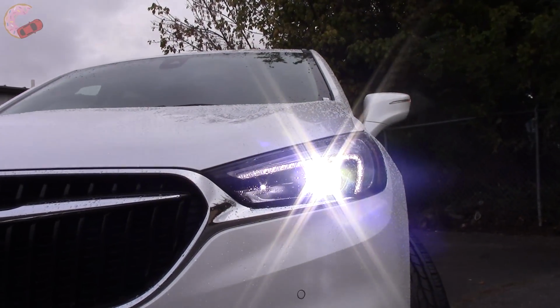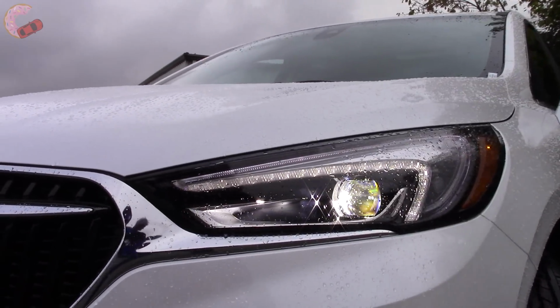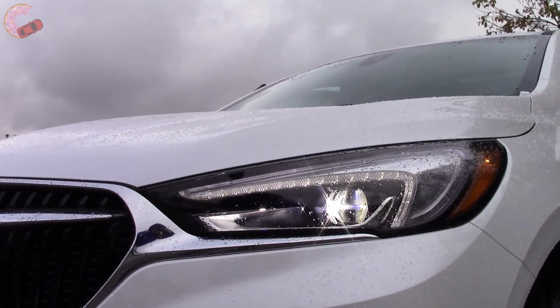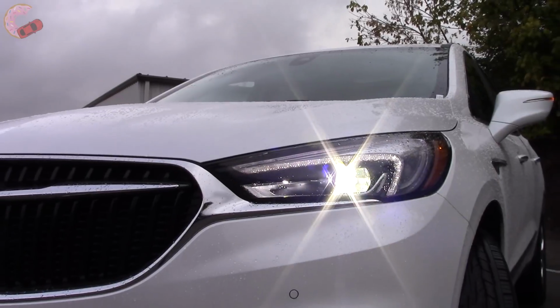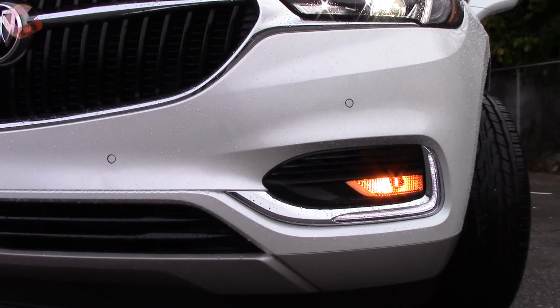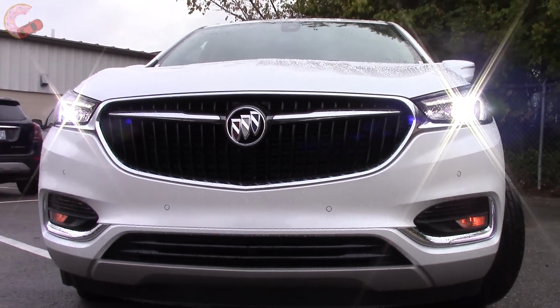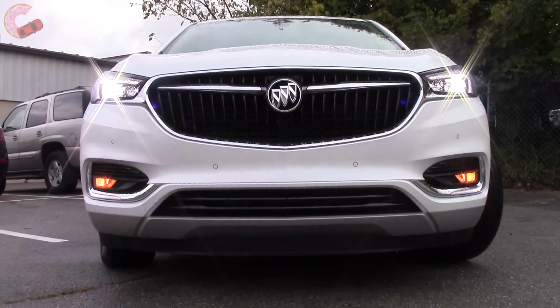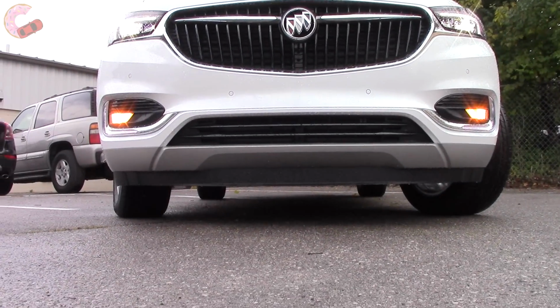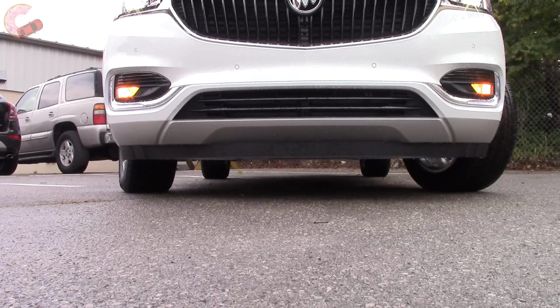Coming to the headlights though, there are no such differences between the trims. Every model gets these nice looking full LED headlights with LED daytime running lights. And down below you have LED parking lamps and your turn signals. As far as ground clearance is concerned, I couldn't find the exact numbers, but it appears to be about average.